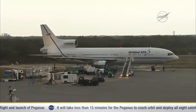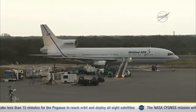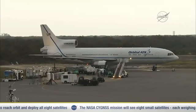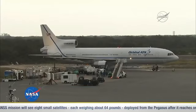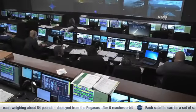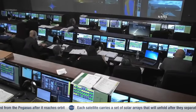On schedule for our launch this morning. Launch countdown began at 3:15 a.m. this morning here at the Mission Directors Center, approximately 5 hours prior to the opening of the launch window. Going through the pre-takeoff checklist for the L-1011, the Pegasus rocket, and the Cygnus spacecraft takes about 3.5 hours to complete.